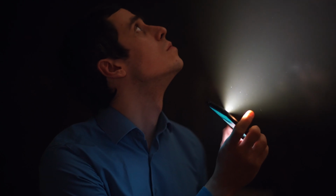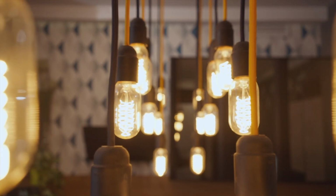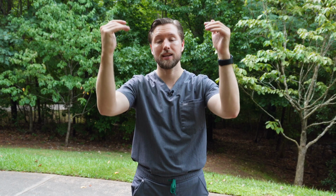If you absolutely can't see and you need some artificial light, get your phone, turn on the flashlight and point it away from yourself. But definitely don't turn on any overhead lights or any significantly bright lights, as this will immediately stop you from feeling sleepy. If you're going to look at screens before bed, which most of us do, make sure you're turning down the brightness of the screen as much as possible to where you can still see the screen, but it's not bright at all.